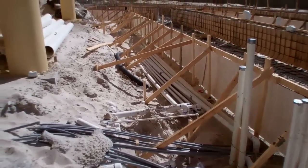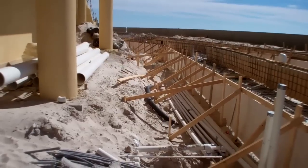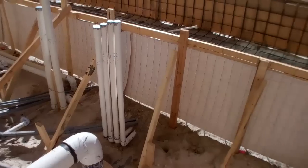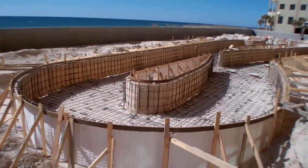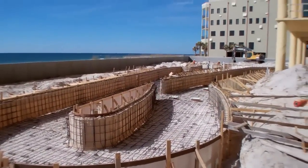Here's a look at the piping pump system that's part of our Lazy River water attraction. Here's another view of our Lazy River, this time facing the west.